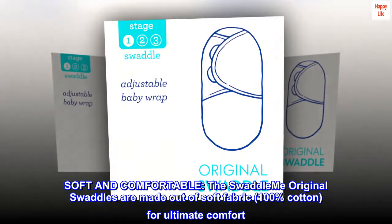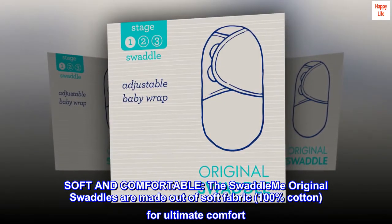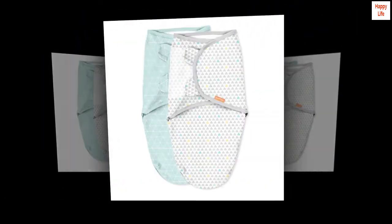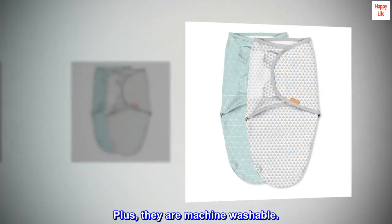Soft and comfortable. The SwaddleMe Original Swaddles are made out of soft fabric, 100% cotton, for ultimate comfort. Plus, they are machine washable.